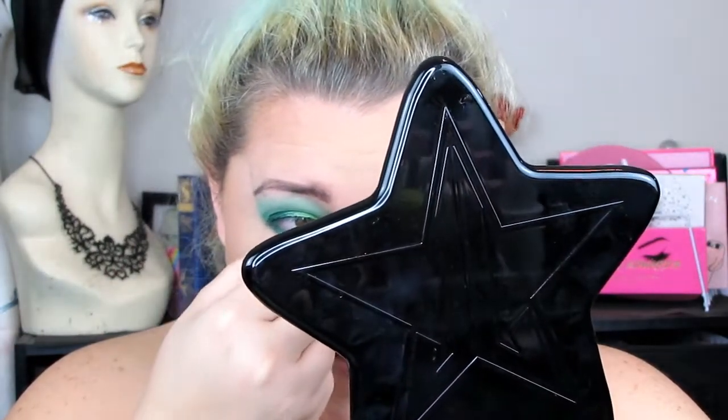Now we are grabbing that same little spongy sponge for the other ones. So we're gonna grab again Big Banks. Put it right there. Like that. I love it. Okay, so now we are officially putting the palette away for a second.